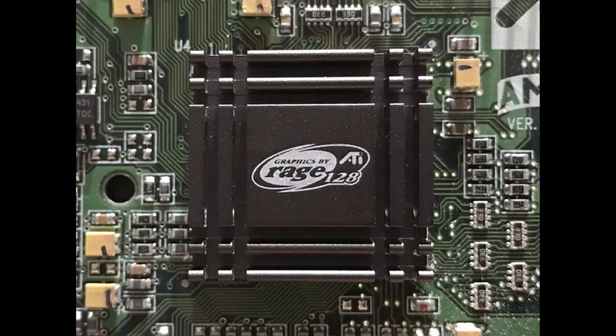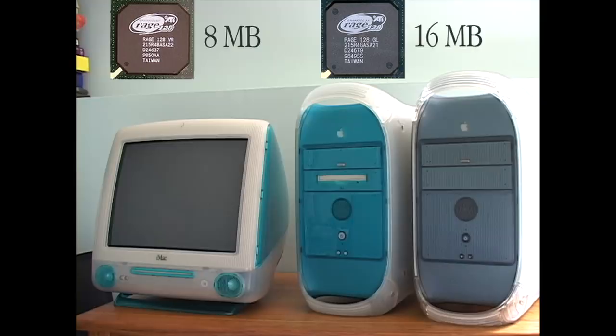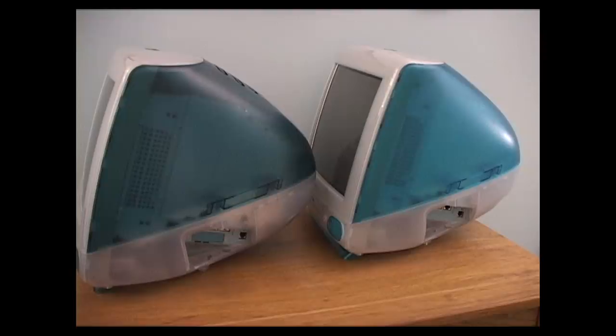Rage 128 graphics, same as the G3 tower and new G4 tower, except iMac had the cheaper Rage 128 VR rather than the GL version that the towers got. And only 8 megabytes VRAM instead of 16. Still, it was practically twice as fast as the Rage Pro Turbo in the Rev D. A faster G3 processor, stepping up to 350 megahertz, increasing the bus speed from 66 to 100 megahertz, same as the towers. To be clear, the original Bondi Blue and the Blueberry are different colors.